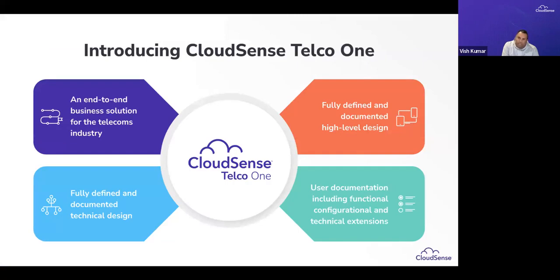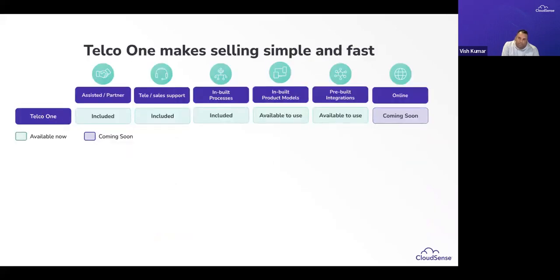Now, Telco One is a solution as opposed to a product or a platform. The solution provides a full end-to-end solution for the telecoms industry, focused mainly on the B2B sector. We provide you with this solution with a fully documented business high-level design, technical designs as well, and even user instructions and functional configuration documents for using this particular solution. This is something that CloudSense has spent a lot of time thinking about and working on over the years, and we're really, really proud to introduce to you today. But let me take you a little bit deeper in terms of what you actually get from Telco One and how it actually assists your business.